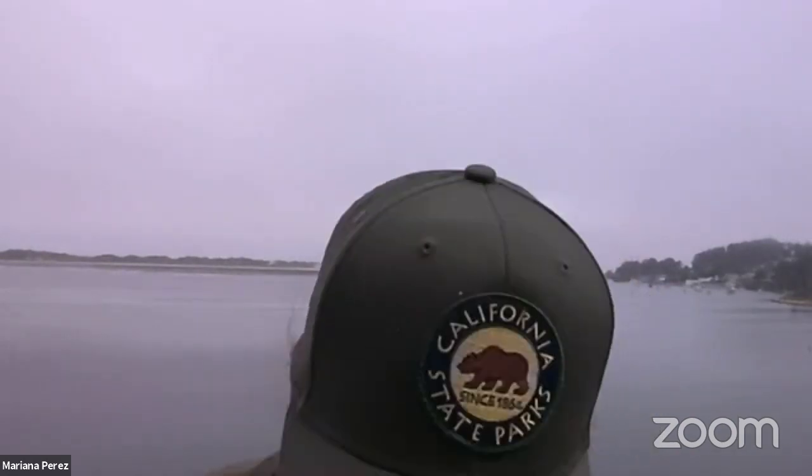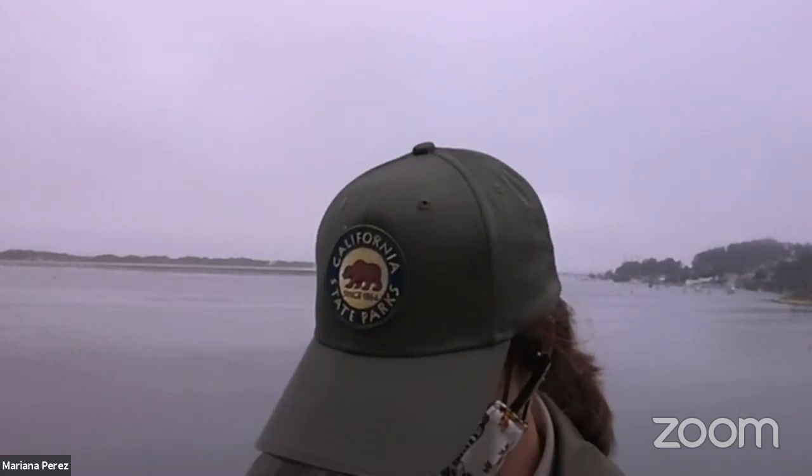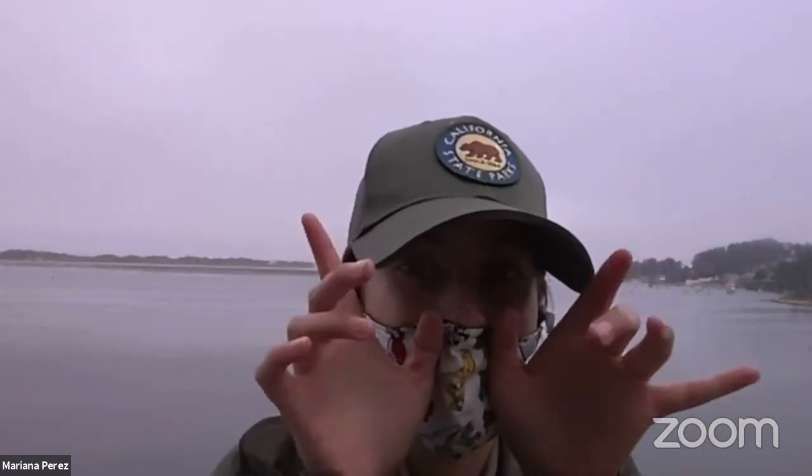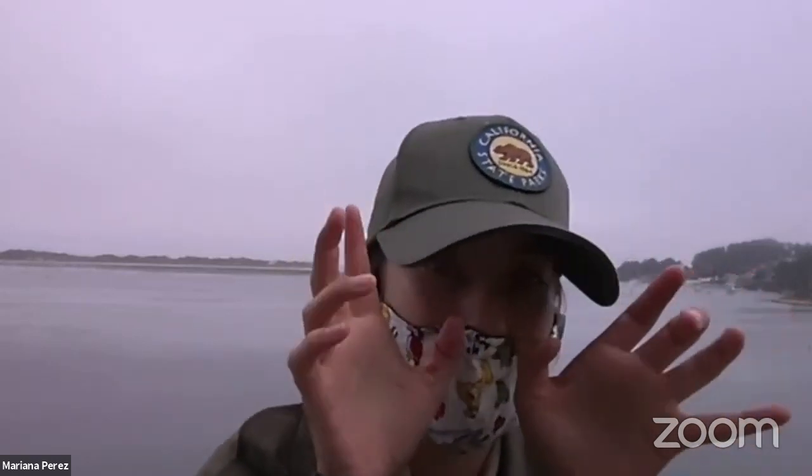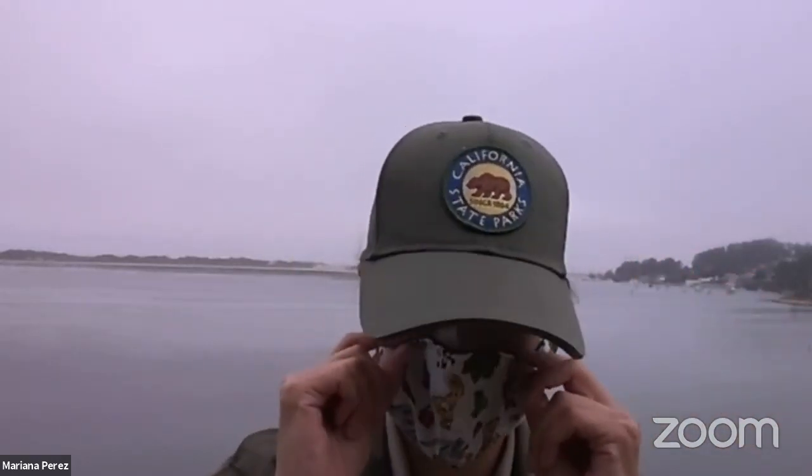Sometimes I like to put my hands on my face to pretend I have whiskers and try to go around using my whisker fingers to feel and kind of figure out what that item is. So that's kind of how the southern sea otter uses their amazing whiskers. And they use their whiskers a lot to find food.